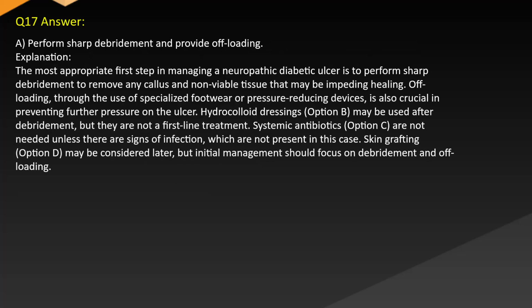Answer A. Perform sharp debridement and provide offloading. Explanation. The most appropriate first step in managing a neuropathic diabetic ulcer is to perform sharp debridement to remove any callous and non-viable tissue that may be impeding healing. Offloading through the use of specialized footwear or pressure-reducing devices is also crucial in preventing further pressure on the ulcer.